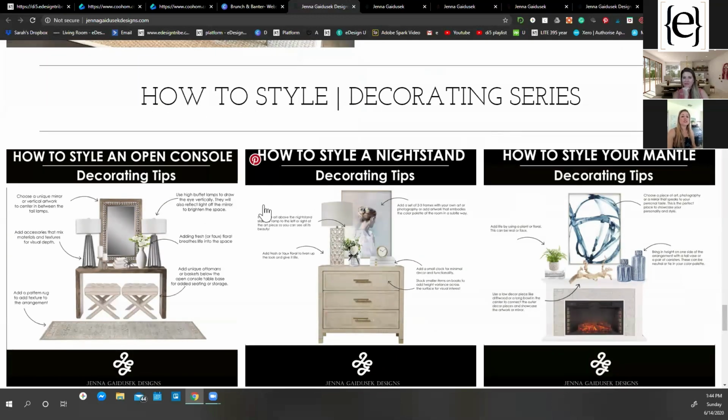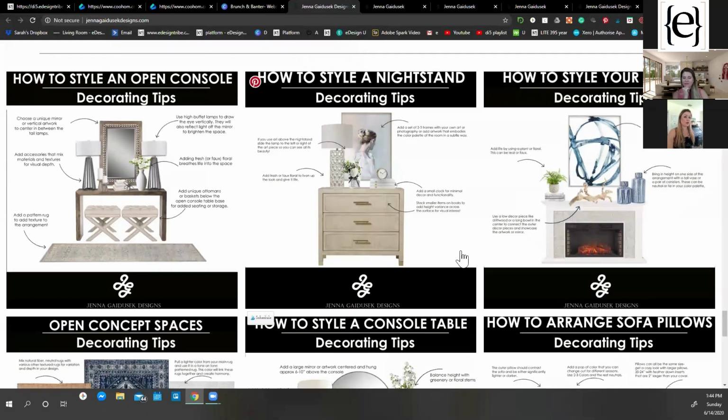And then here I just have a recap of that how to style series. All of these were done in Photoshop. I teach this in my Photoshop Basics course. And this is how I write blogs now, because I hate writing blogs. I hate it. I don't like to write things. I actually just told Sarah this the other day that I don't typically write things, and I talk into my phone and do voice to text.